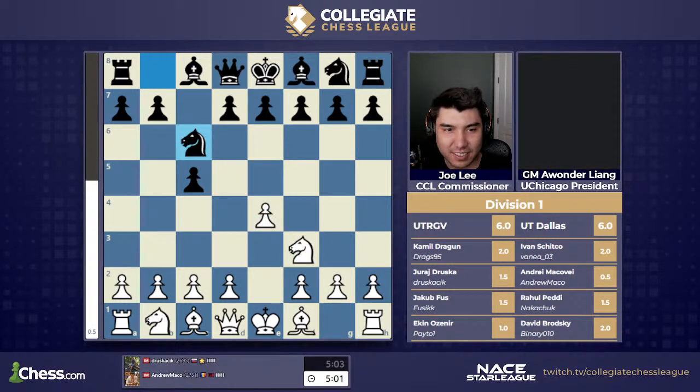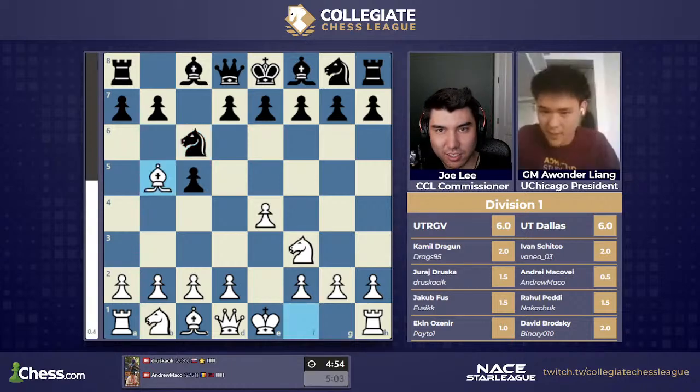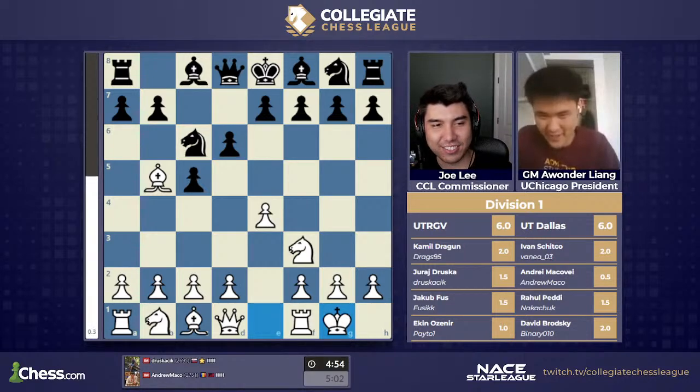Yeah, well, I do think UTD is probably still the slight favorite. I think just the rating advantage they have in blitz is a little bit difficult to overcome. We're gonna put a prediction in the chat. Who's gonna win this one? UTRGV or UT Dallas? You got any channel points?